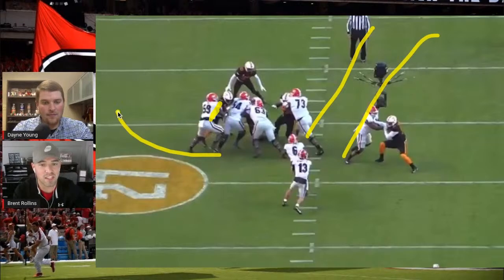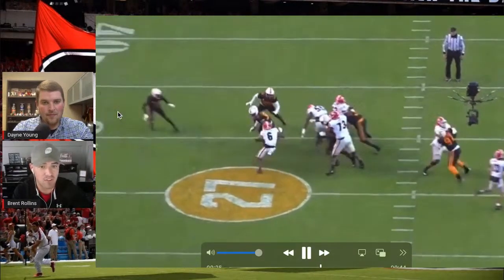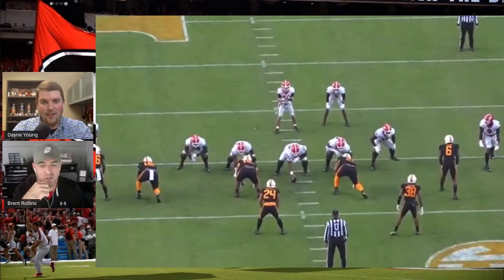But what we don't get is, one, you have an extra defender out there. Two, that linebacker can easily, nobody's on him. Schaefer's kind of caught in the traffic and can't work up to him. And then the guy spins off of Broderick Jones. Got to go where the grass is.